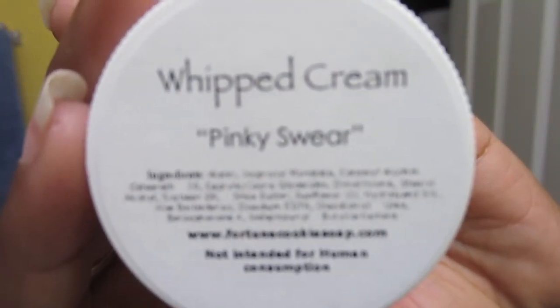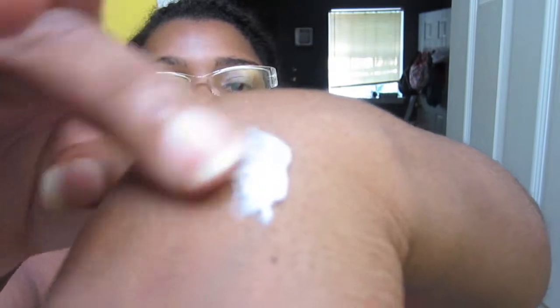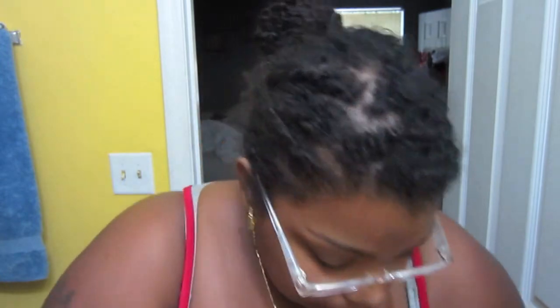And then you also got Whipped Cream and Pinky Swear. So this is the Whipped Cream and Pinky Swear, and this is a summer sweet treat. The consistency is very thick, like very thick, and it looks like this. I haven't tried it yet, but it rubs onto the skin very smooth. I haven't tried it on my whole body, shall I say. It kind of smells like a berry smoothie to me. So that's that.